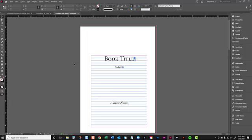Now, the reason why I say it's easy to change in InDesign, I should add, is if you are using this template, or another template that is set up using master pages, or if you set up your book document using master pages. If you did not set up your book document using master pages and you have to change your book size during the process, it's not going to be as easy as if you used my template or another template that has master pages, or you use master pages yourself. Master pages are essential, and it's going to be another topic in an upcoming video.